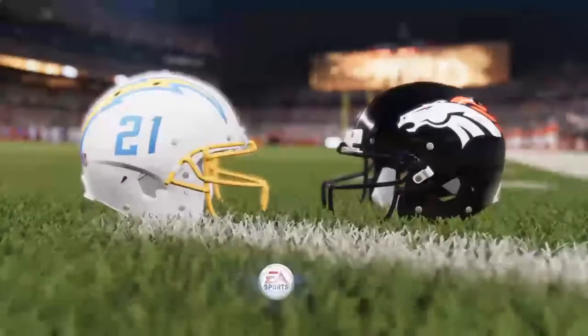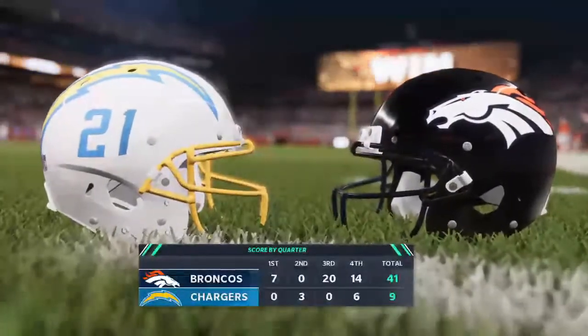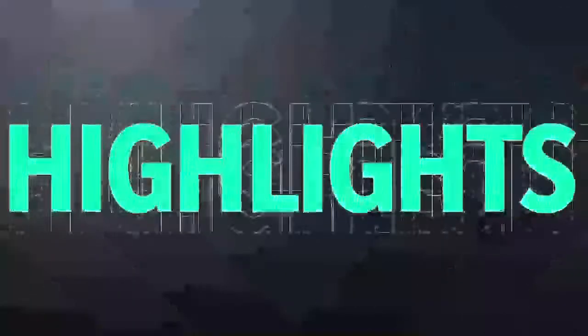So for Denver, it's a fantastic start as they roll to a blowout victory here in the season opener. And they'll get to stay put for a few days as they'll host the Baltimore Ravens next week. Meanwhile, for the Chargers, they obviously fall to 0-1 with the defeat. And they'll try to turn things around next week as they have a matchup in Cincinnati against the Bengals.